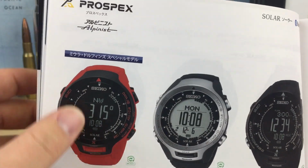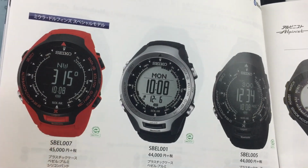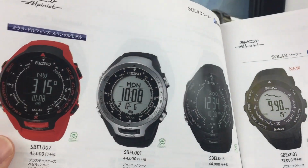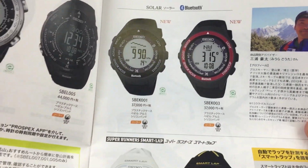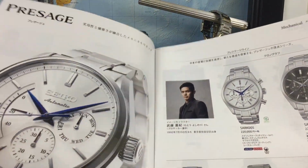And then the Alpinist, the Prospex Alpinist, they've moved to this style of watch. Apparently the Japanese domestic market, who actually do mountain climbing and stuff, this is the kind of watch they want. So it's purpose built, it makes sense, so can't fight it.